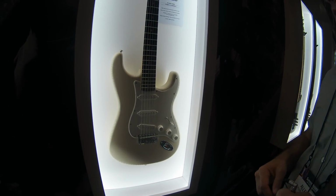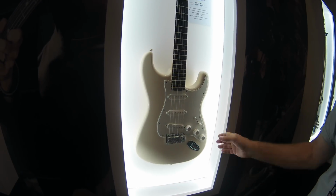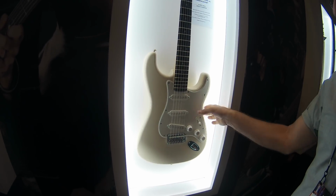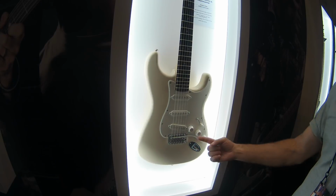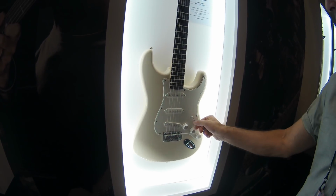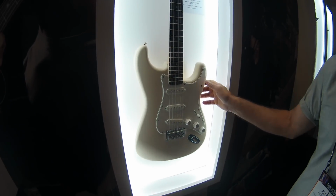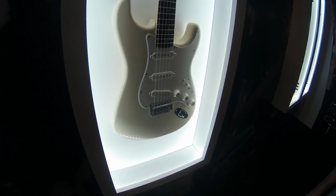One other cool thing about this guitar is Albert's favorite sound on the Strat is the middle pickup. So we rewired this. He likes to be able to slam the switch all the way down, and instead of getting the bridge pickup, you get the middle pickup because that's his favorite tone. And then the bridge pickup is actually in the middle position, so it's kind of flip-flop there. That's kind of neat. That's the Albert Hammond Jr.